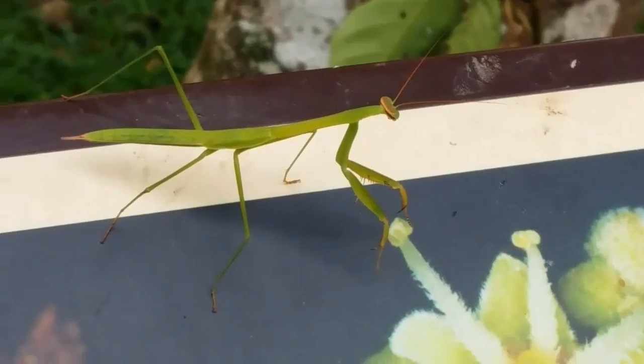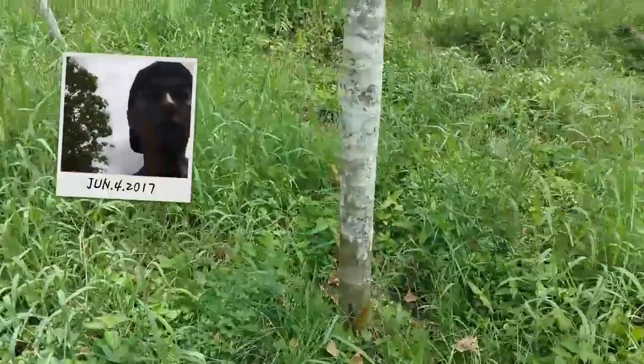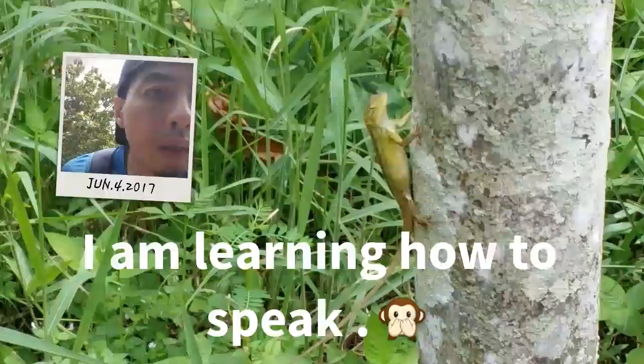This is a caterpillar. Pulau Ubin has a lot of wildlife. The last thing is the mantis. Here we can find a chameleon that we found. Yeah, it's a pregnant chameleon. It's so cute, right? Now we keep on moving.